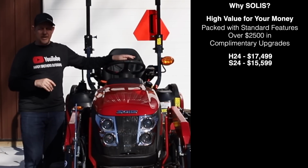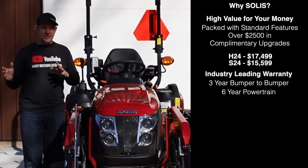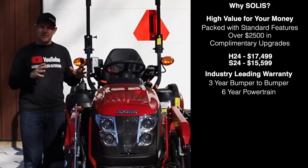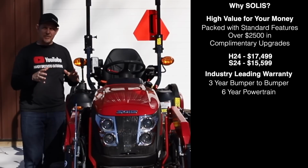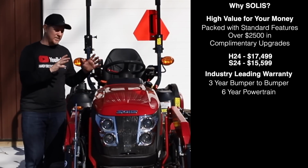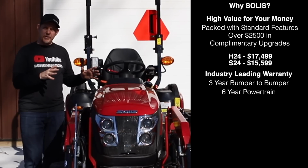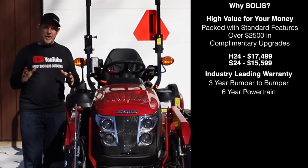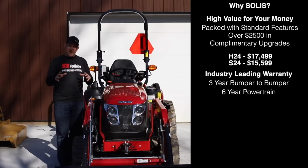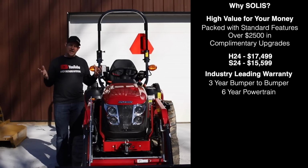So let's talk about the next thing, the warranty, the bumper-to-bumper warranty, and the 6-year powertrain. This is one of the best warranties in the industry. A lot of the times they have little nuances about them. I'm not going to go into too many details about the warranty because obviously warranties get into a lot of legal language, but 3 years bumper to bumper and a 6-year powertrain. Pretty cool value proposition there as well. So I kind of combined that whole idea of features and price together, which they do go hand in hand.